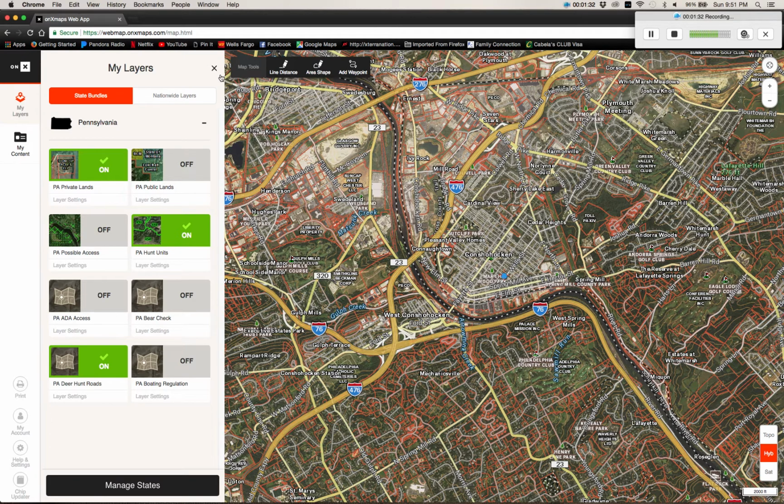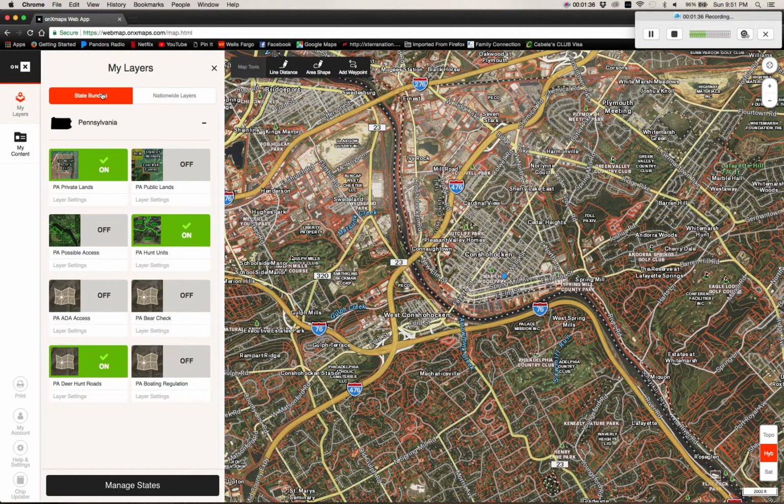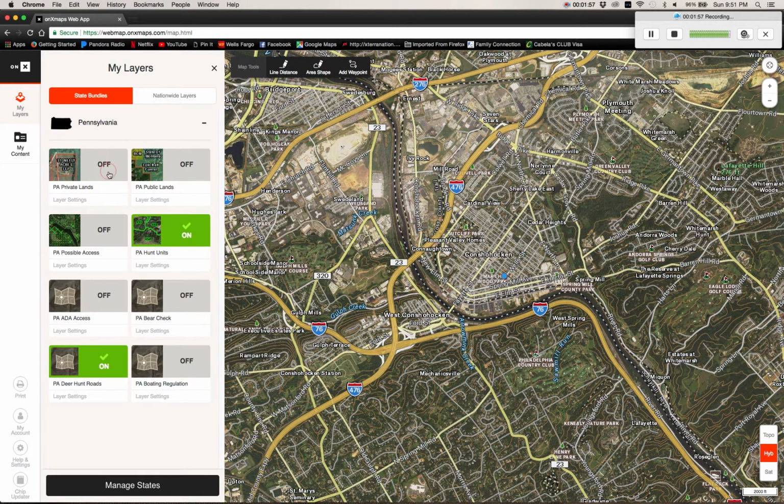First off, on the left here, close this down, you have these two things. This is the My Layers, which is pretty sweet. You have your state bundles, which you can purchase single states. I think it's like $30 for a single state for the year, and I'm not sure how much it is for all 50 states, but as you see, I got mine for Pennsylvania. With these, you can do different layers. You can do the private lands, PA hunt units, which is really nice, PA deer hunting roads, and all these other ones that are local. It's going to be different per state, because like in Colorado, you guys have the BLM, and so they have different rules and different sections, and it's probably a lot more.